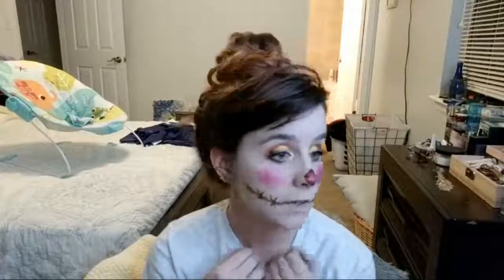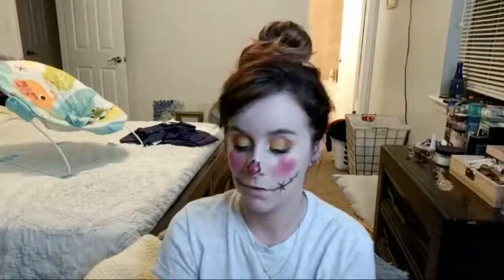Alright. Well, ladies and gentlemen, that's it. That's all I got for you. This is my more in-depth scarecrow look. If you wanted, you could even add a pair of lashes. You could put some highlighter on. I just got like the cutest miniature one.